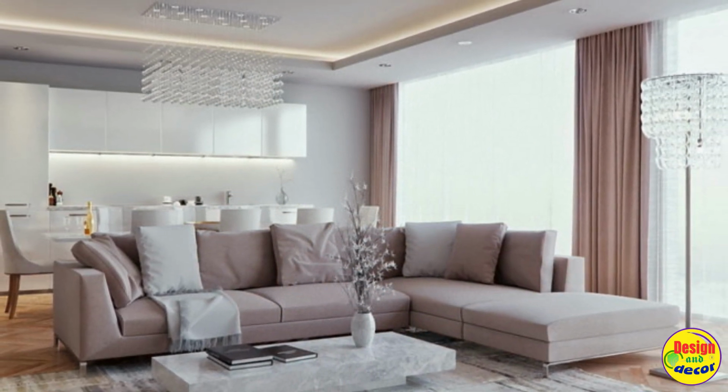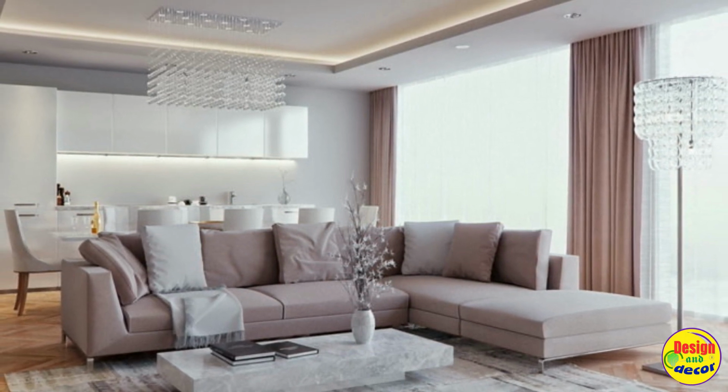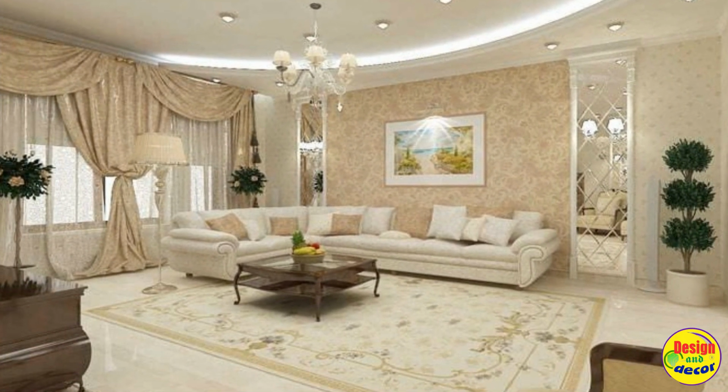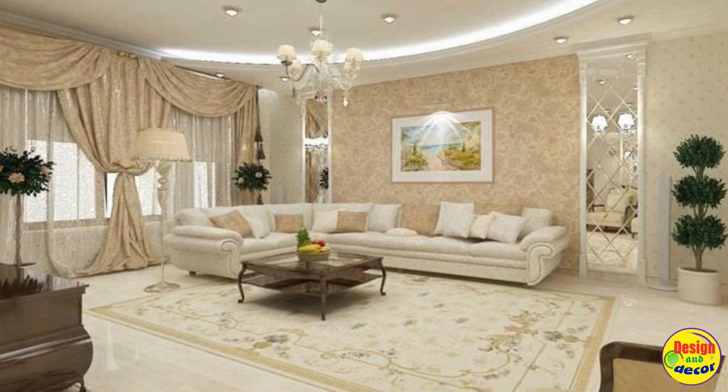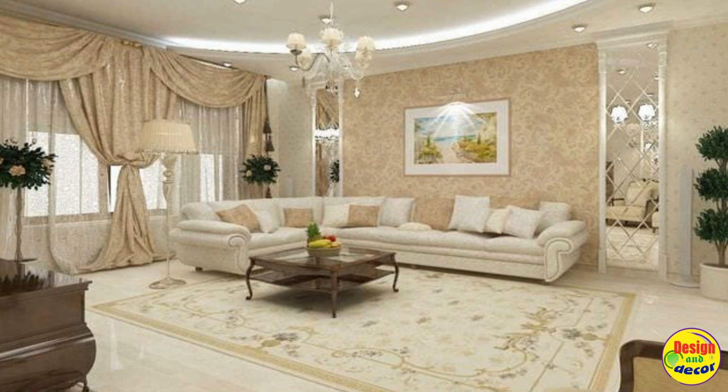Country. Fully reflects the rural style. You need to use warm, light colors mainly for furniture and accent details. The texture and colors of upholstery and furniture should be special and reflect rural motifs.